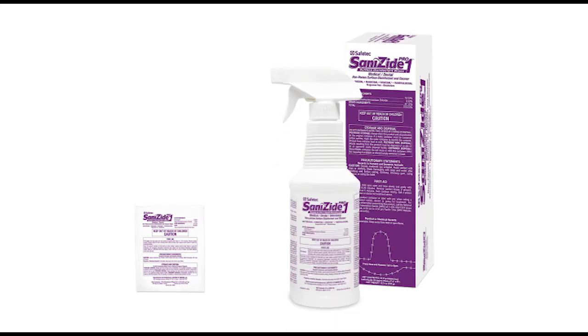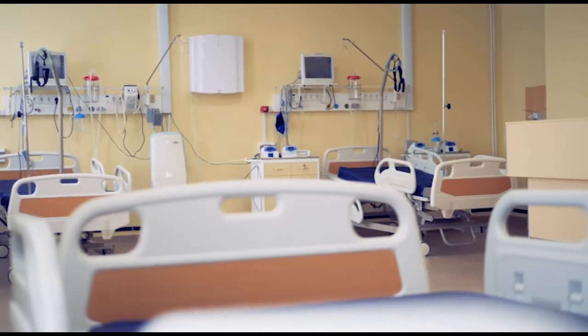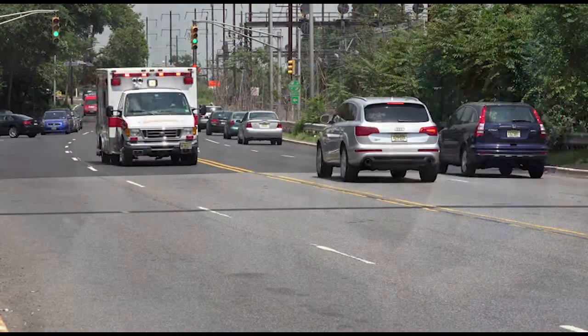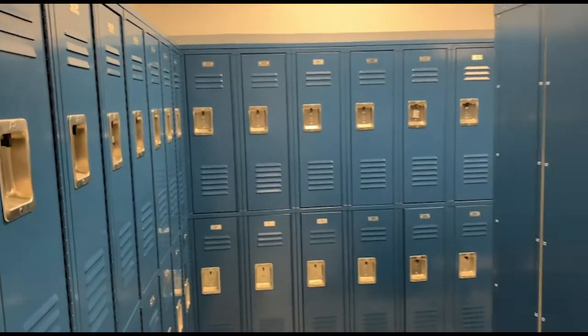Available in individually packaged wipes, 32-ounce spray bottles, and 150-count canisters, Pro 1 is ideal for use in hospitals, medical offices, ambulances, nursing homes, laboratories, pharmacies, veterinary offices, restaurants, athletic facilities, and more.